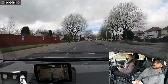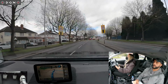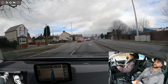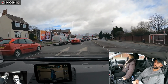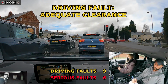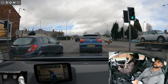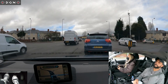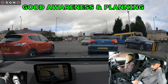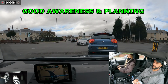After 400 yards, turn right. Here she gets too close to the vehicle in front. Now when our lights turn red, Suzy has to go because we are waiting in the middle, and the lights to our left and right will turn green. She doesn't hesitate and makes a good decision to go.